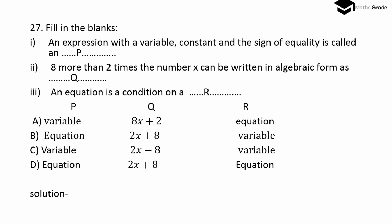Now question number 27. Fill in the blanks. First bit: an expression with a variable, constant and the sign of equality is called a dash. From the P column, we have to find the option, that is, equation, which is the correct option.